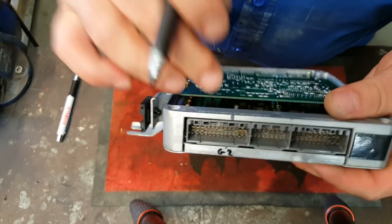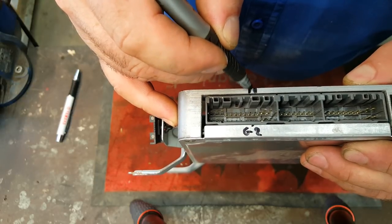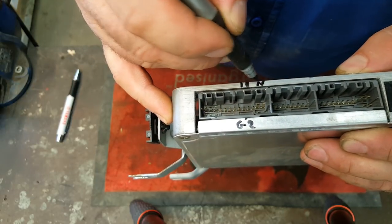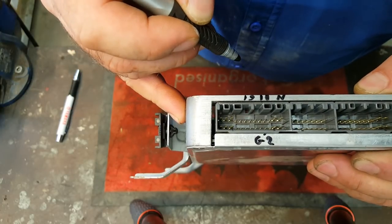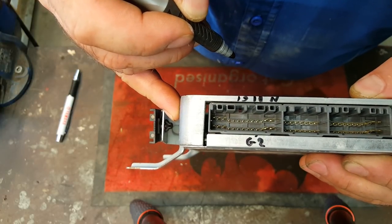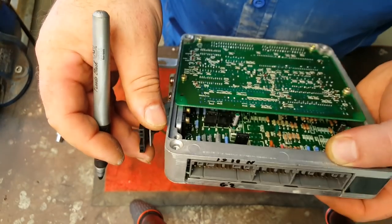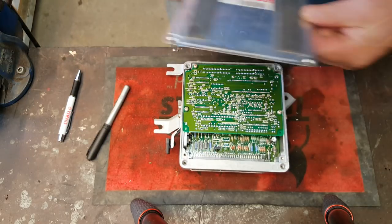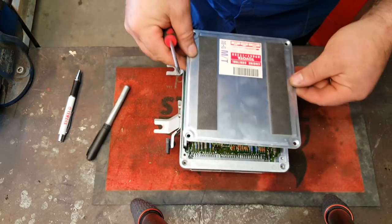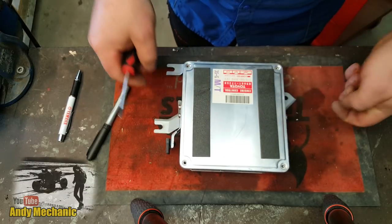And the cover's going on. So I'll put the cover on, and I'll label these two up. So we've got those two pins, and that's N, and that's G1. That sort of works, doesn't it? Just very Yorkshire. Right. Thanks, Toyota. Okay, we'll put the cover on that way around, then we've got plenty of room to write. Don't think it matters too much.